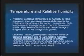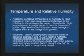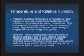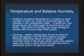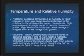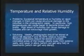And this is actually an easy one to combat in the home. Ideally, in the museum world, we say that photographs should be stored at least 68 degrees, preferably cooler, with 45 to 55% relative humidity. Well, there's no way we're going to maintain that in a living space. But photographs like to live where people live, because those are the areas that are climate controlled, and those are the areas that you're naturally going to prevent from fluctuating too much.